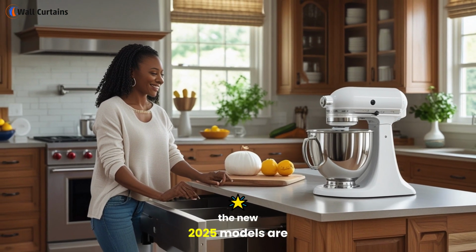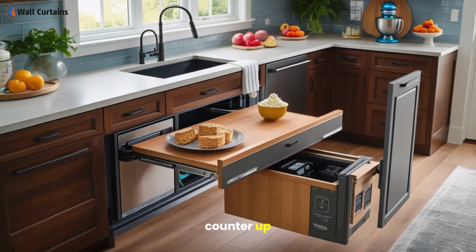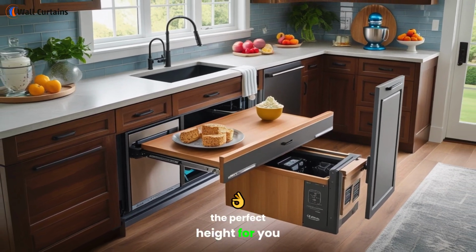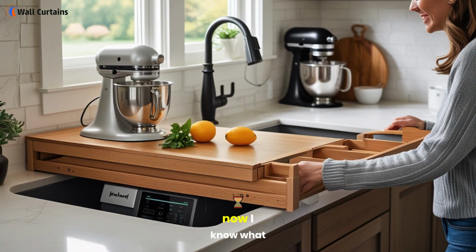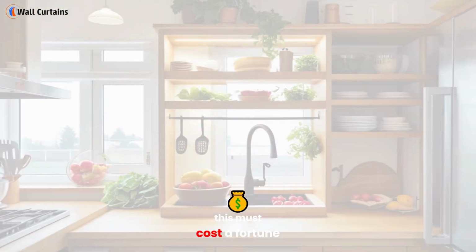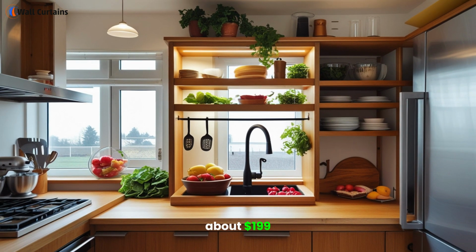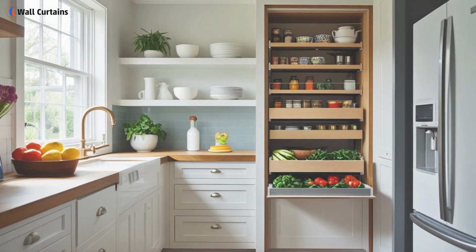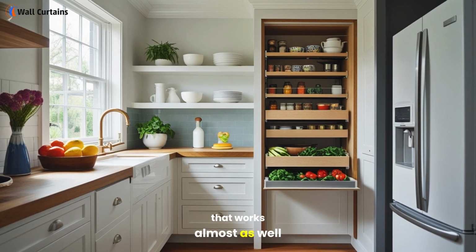The new 2025 models are even cooler. You can just say, "counter up," and it adjusts to the perfect height for you. Plus, it holds up to 60 pounds, strong enough for your mixer or food processor. Now, I know what you're thinking, this must cost a fortune. The smart version is about $199, which isn't cheap. But there's a manual version for just $79 that works almost as well.